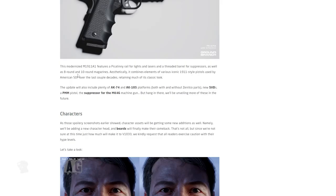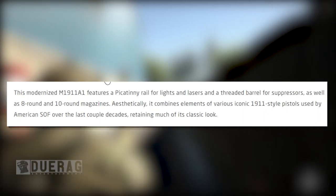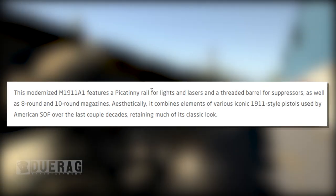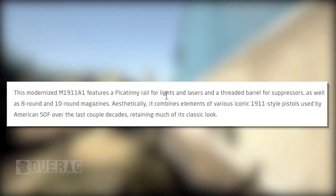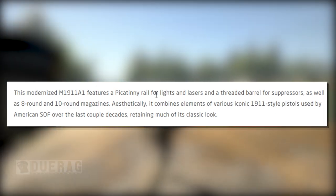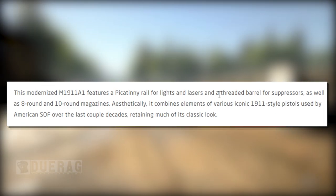Another new asset that you may have spotted earlier is the new M1911A1 by Bakara Saad, aka Raider 3D. This is a very nice weapon. I've always been a fan of the 1911. It's probably one of my favorite pistols, for being real. This modernization of the M1911A1 features a Picatinny rail for lights and lasers and a threaded barrel for suppressors, as well as 8-round and 10-round magazines. Aesthetically, it combines the elements of various iconic 1911-style pistols used by American SOF over the last couple decades, retaining much of the classic look.